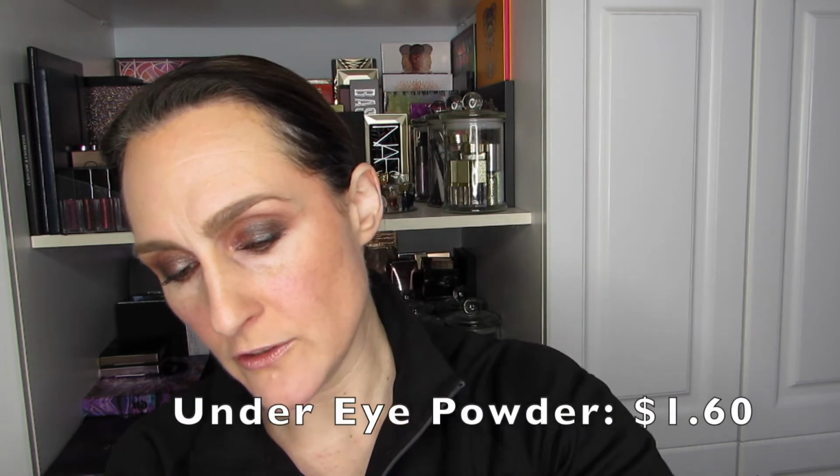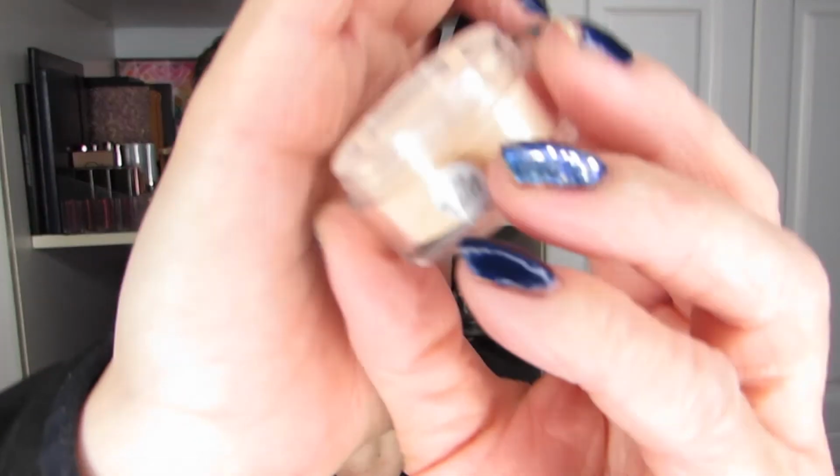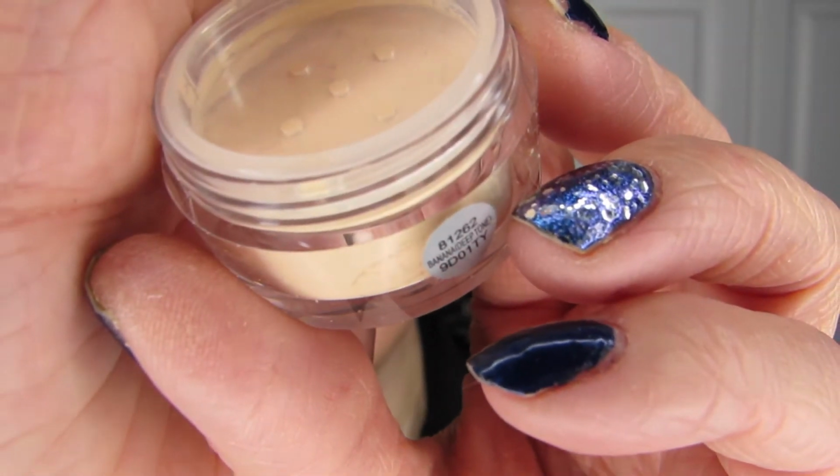4 products to go. We're almost there. I almost lost track of this one through all that little crinkly brown paper. It's a tiny box, and it's the Correct and Set Eye Powder, banana powder. Come on, come out. Correct and Set. And this is how many? This is 2 grams. It's a tiny, tiny container with a little sifter again.